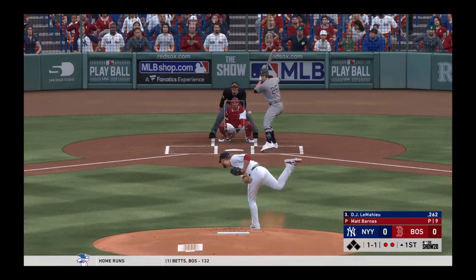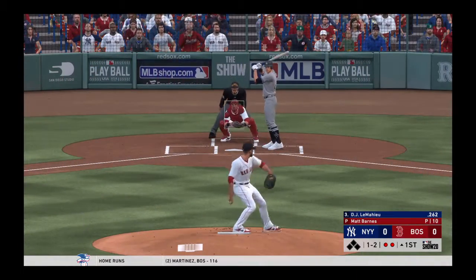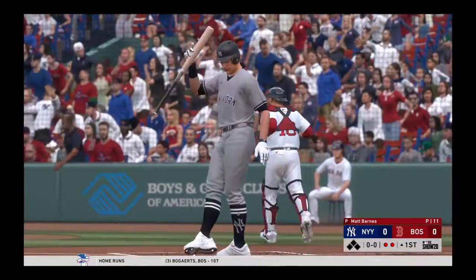1-1 the count now. 1-2 to DJ LeMahieu. Hey, I don't mind that take right there. That was a nasty one. Got him looking, and that'll do it. The inning is over.